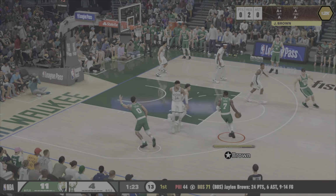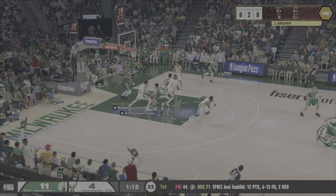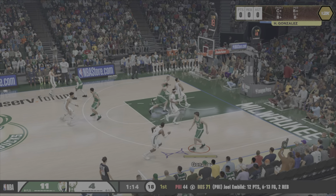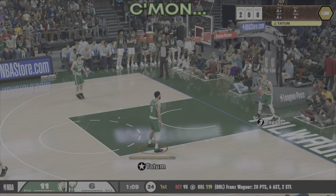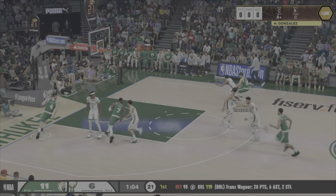Tatum setting the pick for Brown. The rebound by the Bucks. Got what he wanted, but then blew the lay-in. He tricked that one. And slam dunk by Harris. Just another example of Harris taking what the defense allowed. Sees the soft spot and attacks.